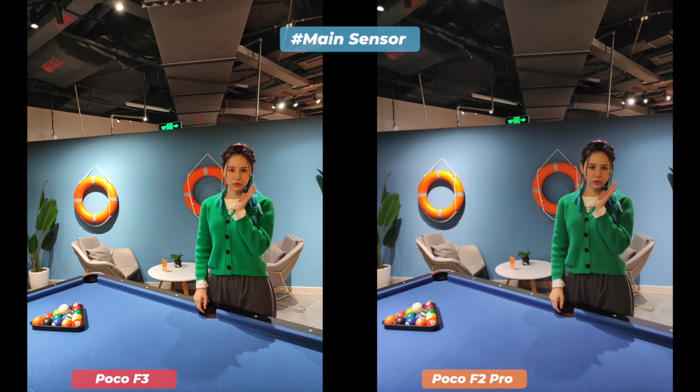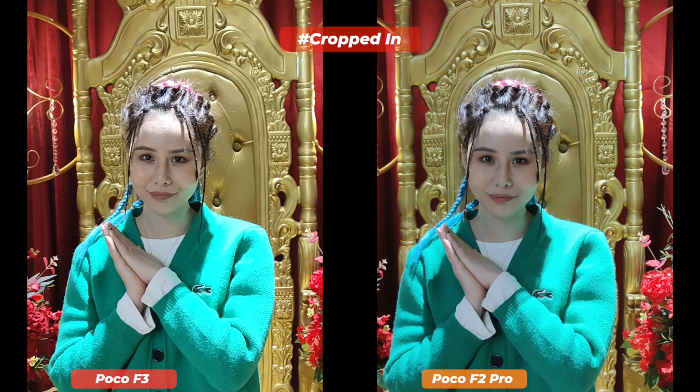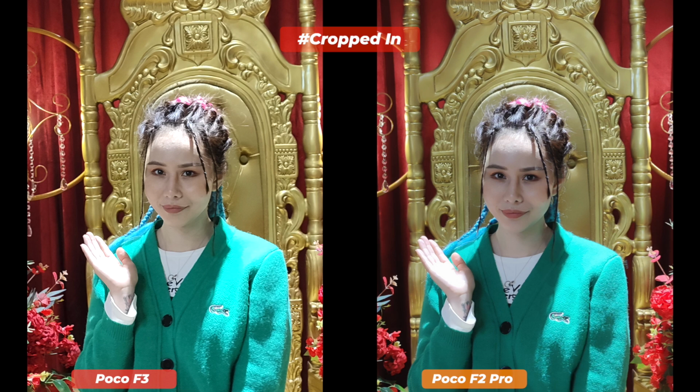Poco F3 rendered colors with a bit of saturation and this makes things punchier and lucrative, which makes the images stand out. It's almost social media ready. But Poco F2 Pro with good exposure, better dynamic range and contrast portrays reality. Even if it's not as good as any other flagship of 2021, it is far better than Poco F3.